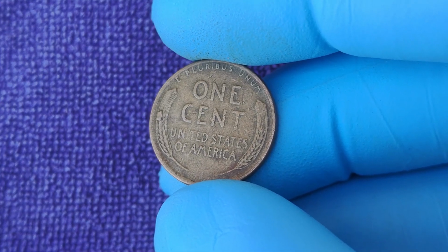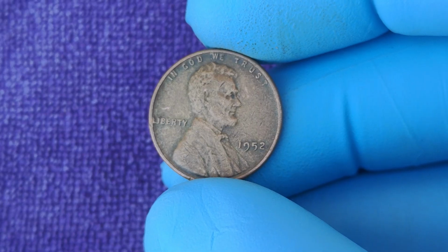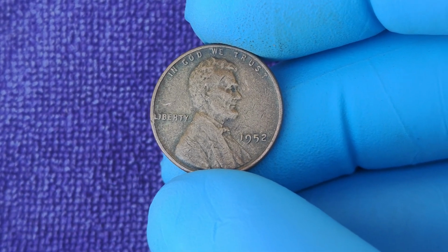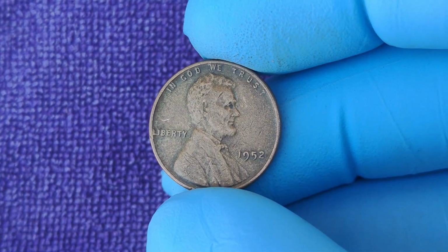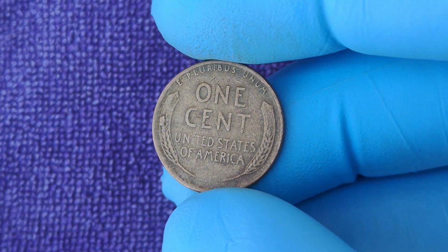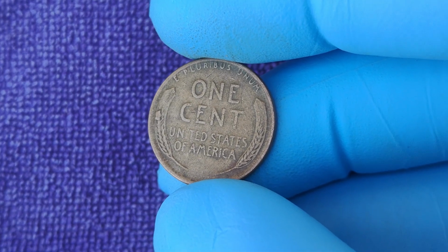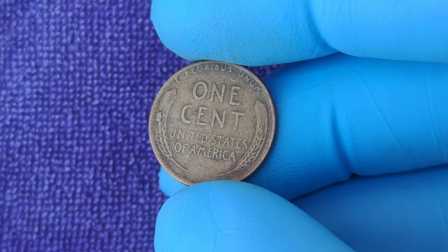Speaking of the reverse, let's not forget the iconic wheat design. Two elegant wheat ears frame the words 1 cent and United States of America, with the E Pluribus Unum at the top. This simple yet powerful design symbolized America's agricultural strength and prosperity for nearly 50 years, until it was replaced by the Lincoln Memorial design in 1959.